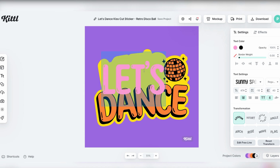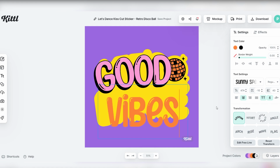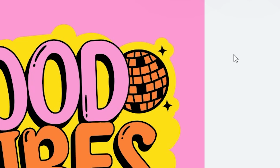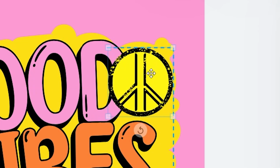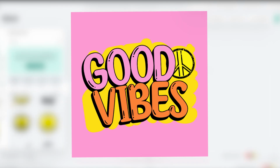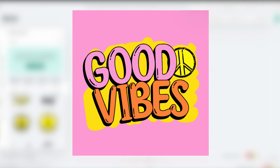It's as simple as clicking on the text, typing in your desired words, and voila! We're not stopping there. Match the background to your text, swap out the disco ball for a peace sign, or ditch the image altogether. Quick color changes to make it pop, and voila! In just about 30 seconds, you've birthed a brand new, totally you sticker design.